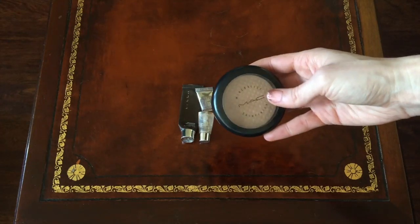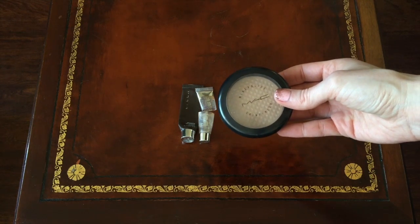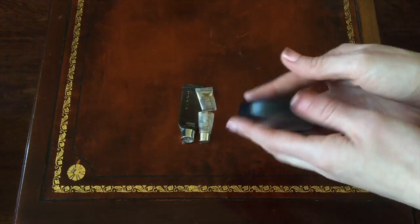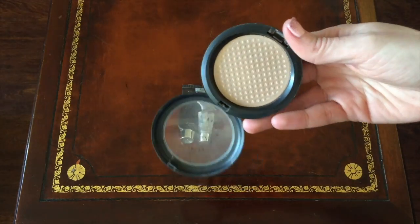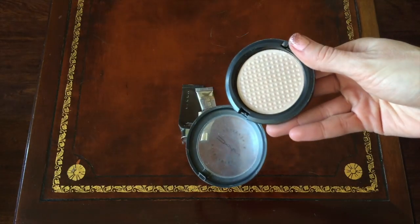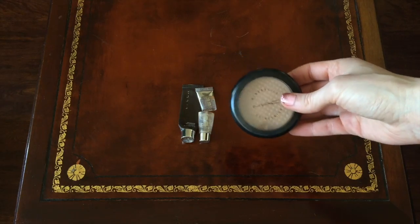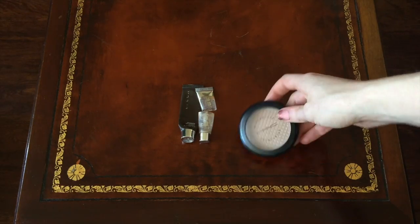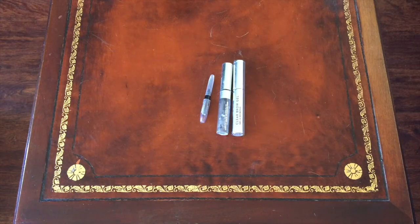And the last highlighter that I was able to finish off was the MAC Mineralized Skin Finish in Soft and Gentle. This is in their old packaging. They have since changed the packaging up, but that is what it looks like completely finished off. So I'll put this one in my Back to MAC bag and dispose of these two, but I had 3 highlighters for the year. For brow products, I have 3.